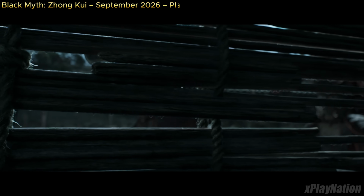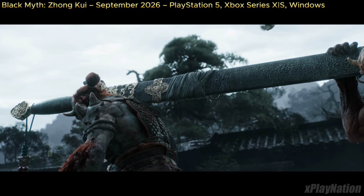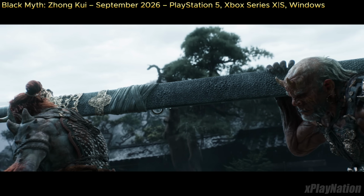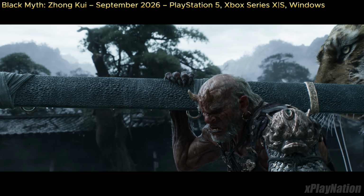Following up Black Myth Wukong, Zhong Kui is all about realism applied to myth. The demon hunter himself looks lifelike, with armor and weapons rendered in painstaking detail. The environments, temples, mountains, battlefields, carry textures that make them feel tangible.